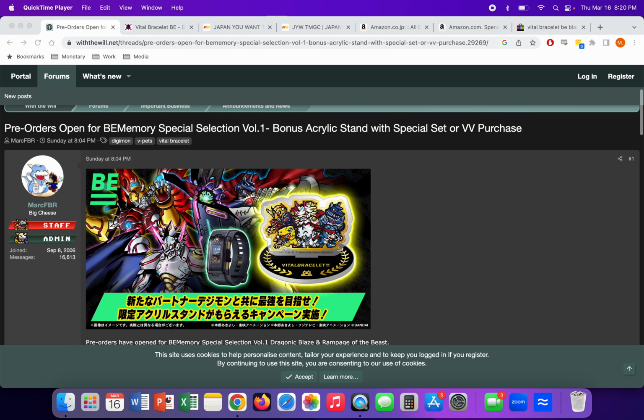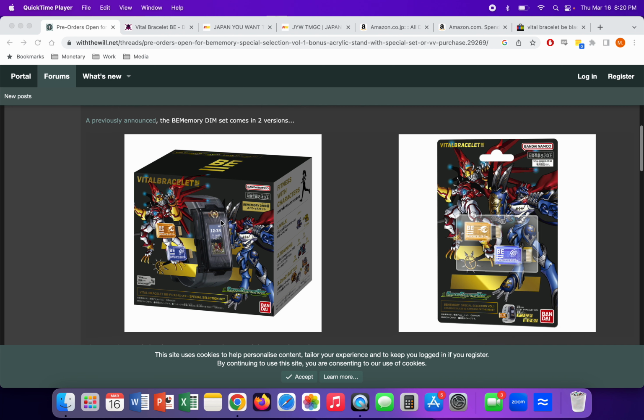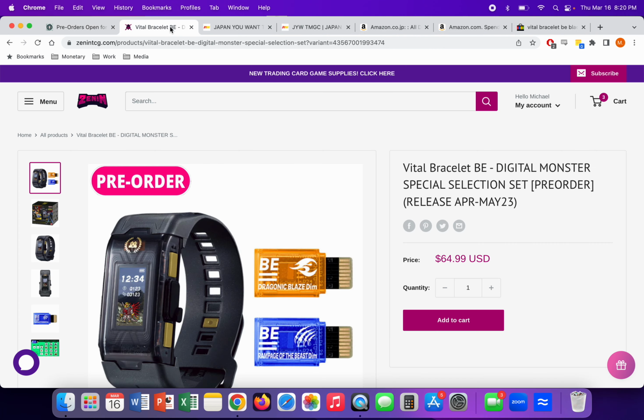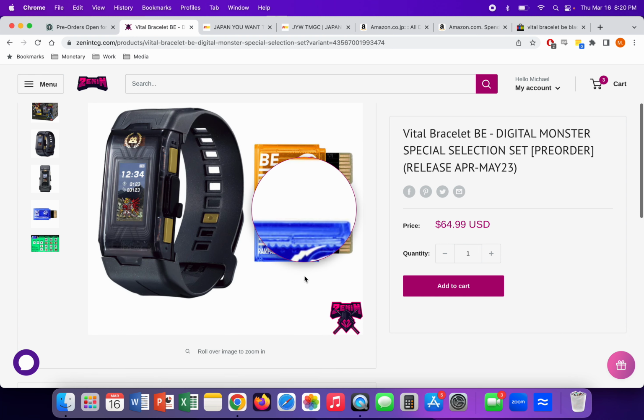Anywho, so that's just why it's called the Special Selection, because the Vital Bracelet comes with these two BE memories. This color is not really shown too well, but it is a metallic black. If you watch any videos from Digimon Con 2023, it is stated that it's going to be metallic black, and that means that it's not going to be see-through.